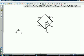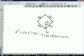Okay, so it'd be x squared equals 60.5 squared plus 90 squared, minus 2 times 60.5 times 90 times the cosine of 45 degrees. Get your answer, take the square root. What do we get? 63.7. So the trick to that one is you had to know that this goes straight down to there, so it bisects that angle. All right, others?